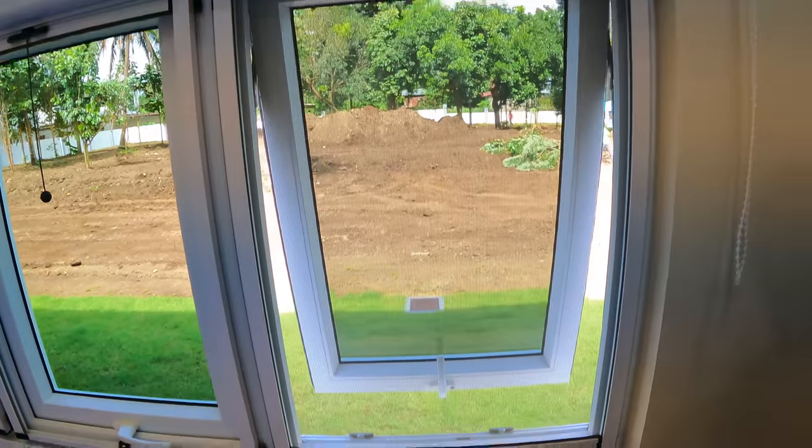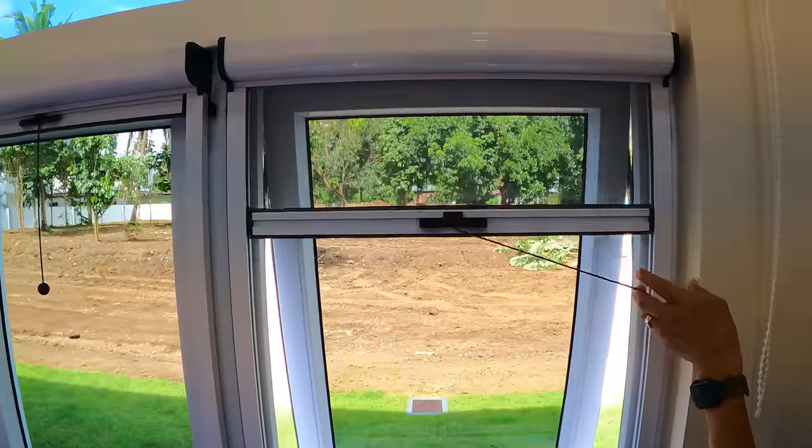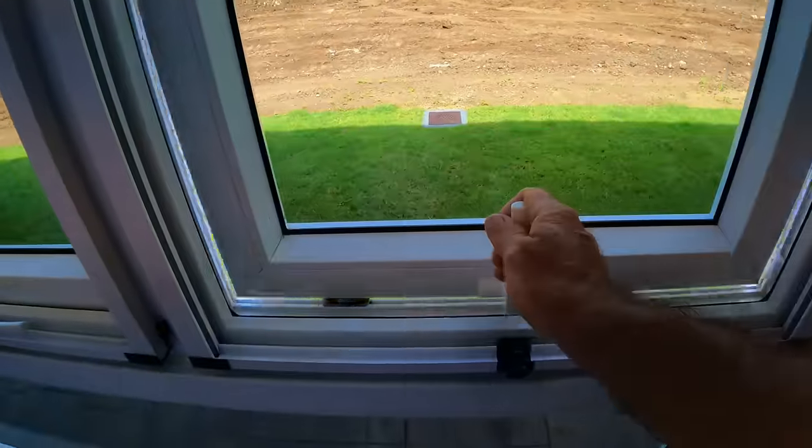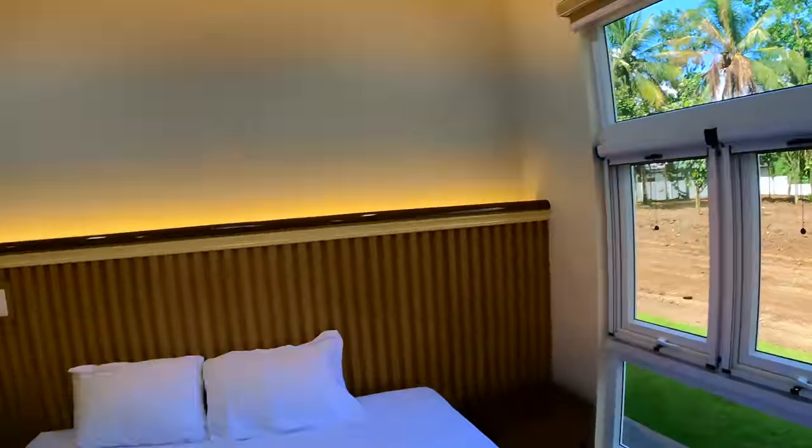There you go, and then it's just as easy to get it to open, or maybe even easier. There you go. But he's got the air conditioner on here, and it feels really good, so we're going to close this right now. The blinds for the privacy inside here.